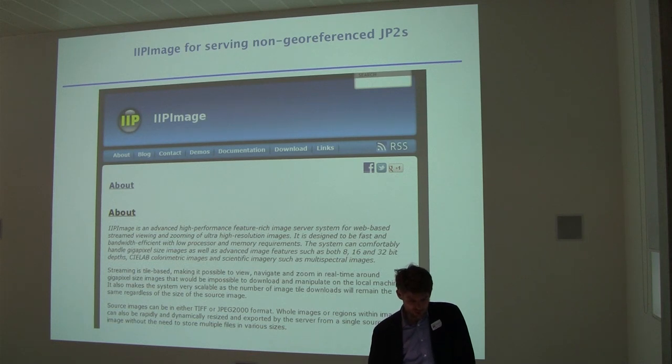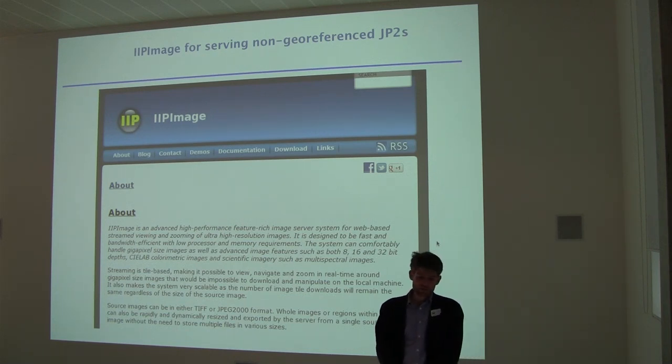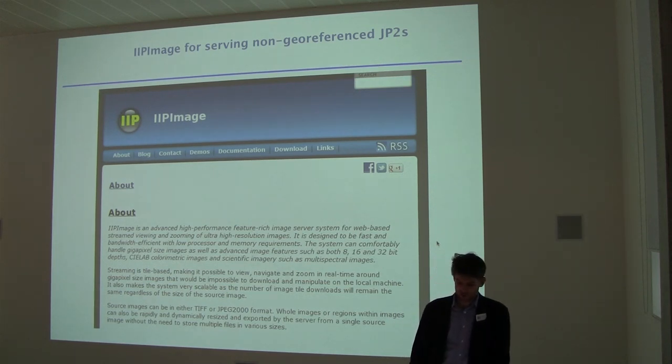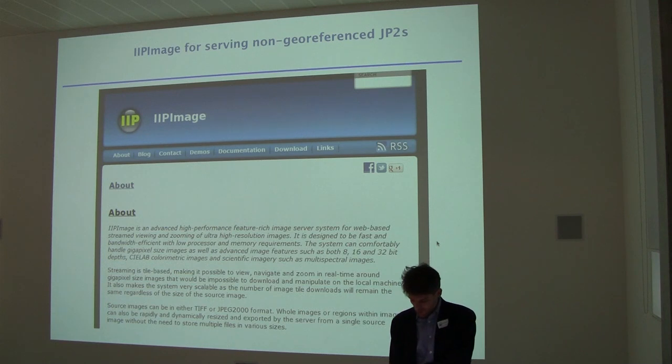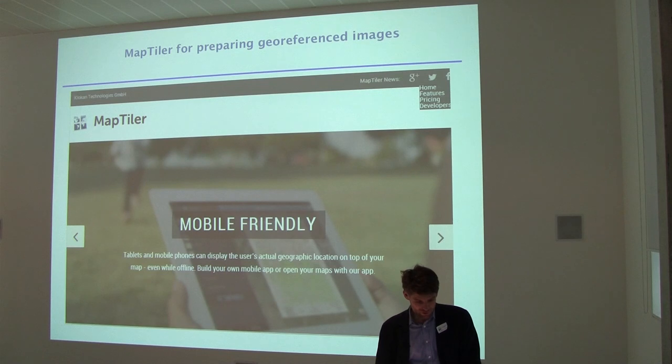IIP image we just used from about 6 months ago. It's a very, very fast way of delivering JPEG 2000 images, and we used to use proprietary MrSID images for our non-georeferenced maps. We moved to JPEG 2000, and this delivers things through an OpenLayers interface that has been much faster than the old proprietary server we used to use. MapTiler we've used for many years as a way of preparing large georeferenced mosaics for the web, great software to use.